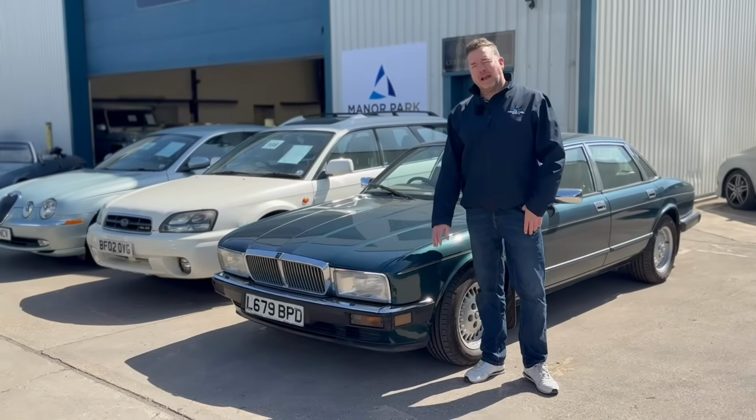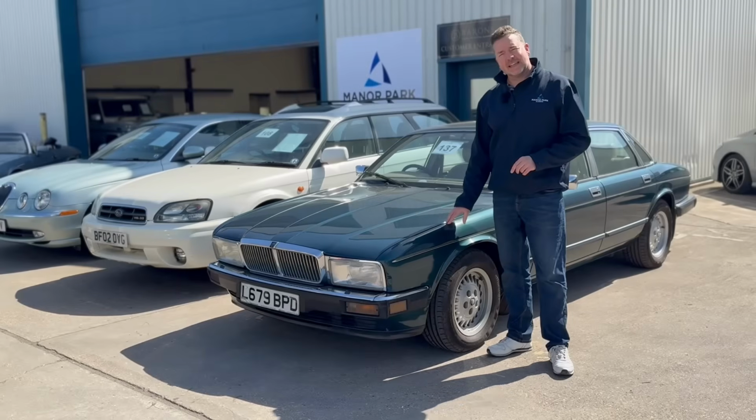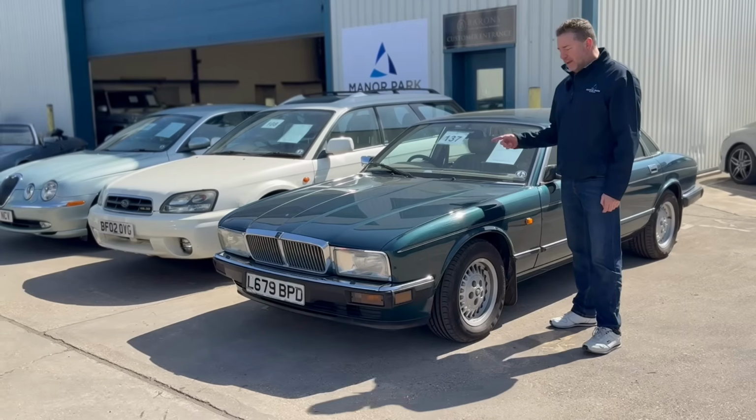Now my final pick, because I can't decide, it's like trying to choose a favourite child, I'm going to give you a bonus one again. I keep doing this, don't I? I'm going to give you 5 and 6 as my final picks because, well, could you choose between these two? How about this really gorgeous XJ 3.2?